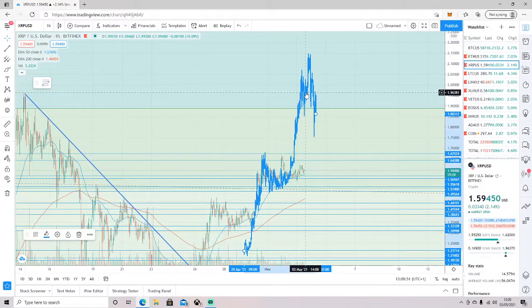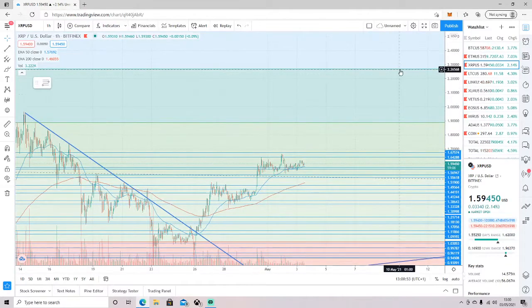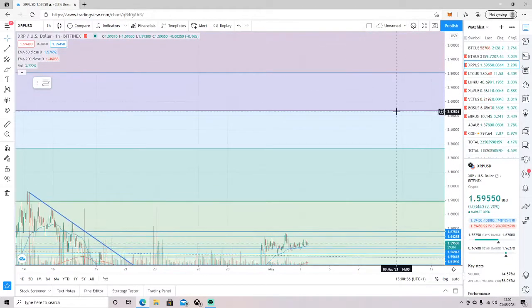What I'm really looking for if we break above the $2 is to try and settle above this Fibonacci level here, between $2.30 and $2.80 is what my target area was.